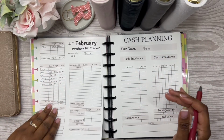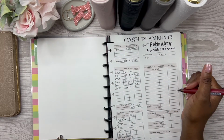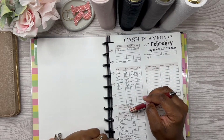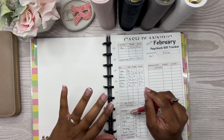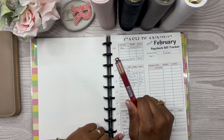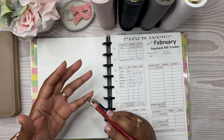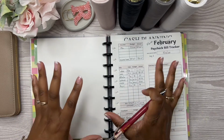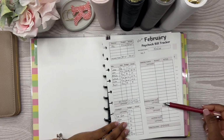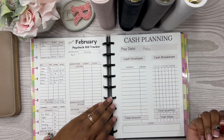So for my cash envelopes, I'm not going to do any sinking funds because right now I am focusing strictly on what's going to get me through the week, and then building up or doing these savings challenges so that I can get my $1,000 emergency fund built. So we're not going to do any sinking funds. We're not going to put any extra to savings. So we're just going to skip that and come over to the cash planning sheet here.